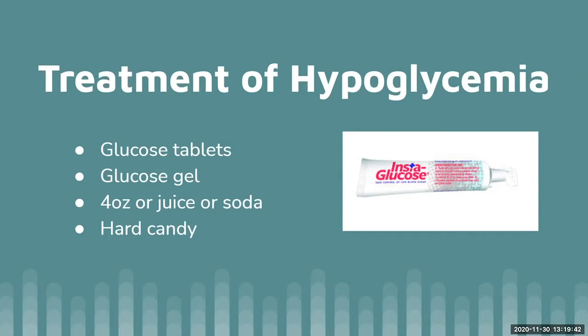So if the patient is starting to get those early signs of hypoglycemia, they need to check their blood sugar, and then they can maybe drink 4 ounces of orange juice, maybe a little bit of soda, or make sure they have hard candies on hand as well, because that's a good way to get that blood sugar up.